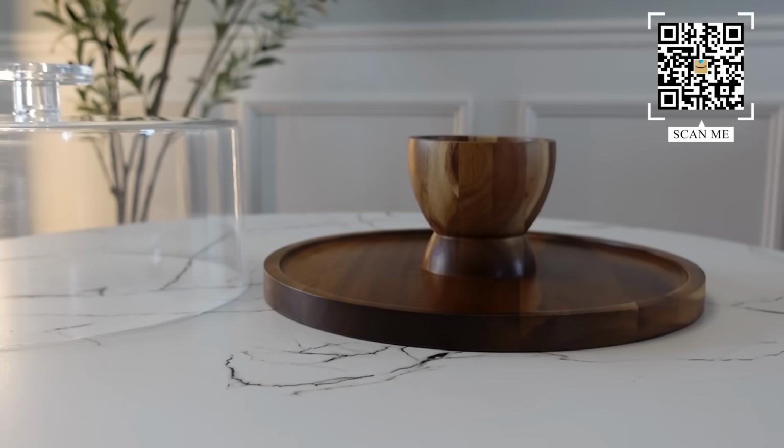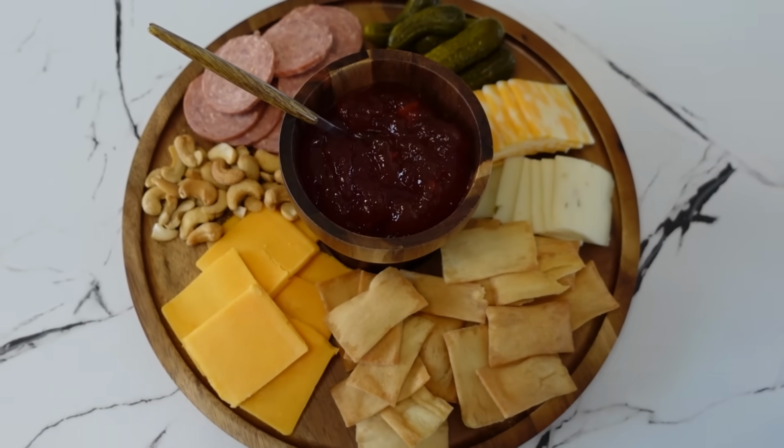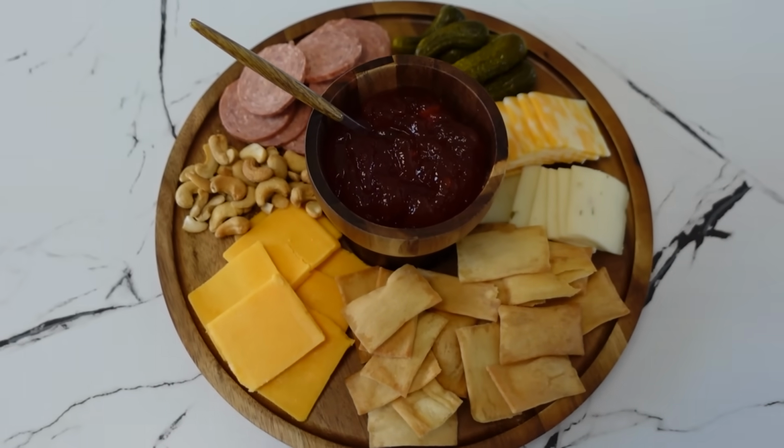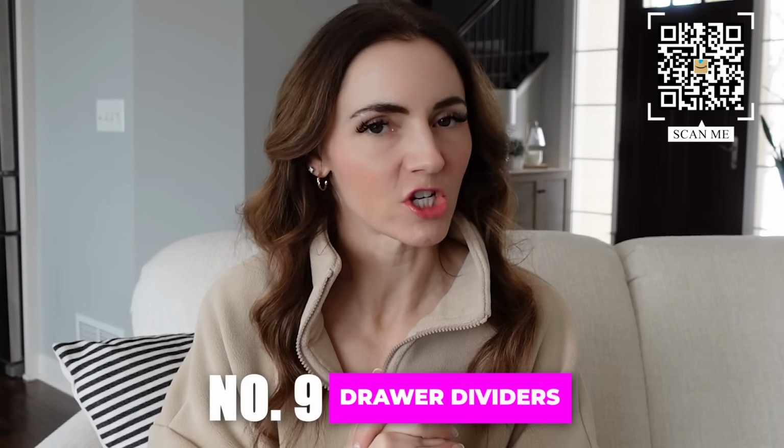This would also be an excellent gift idea. In fact, you could put the desserts on it, or maybe you want to do the charcuterie side of it and put little jams in the middle, or your olives or your cheeses. Oh, possibilities are endless.